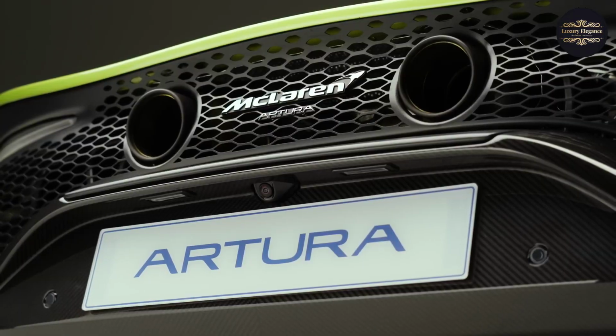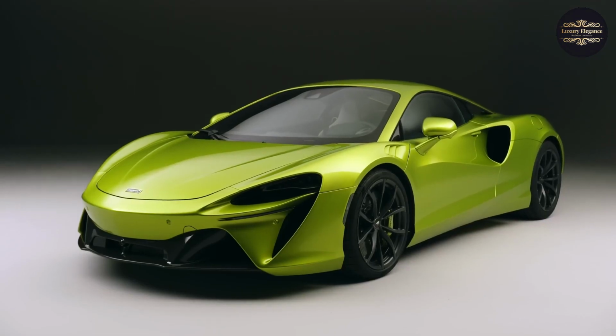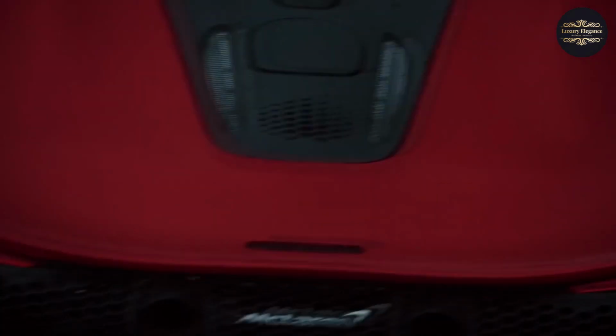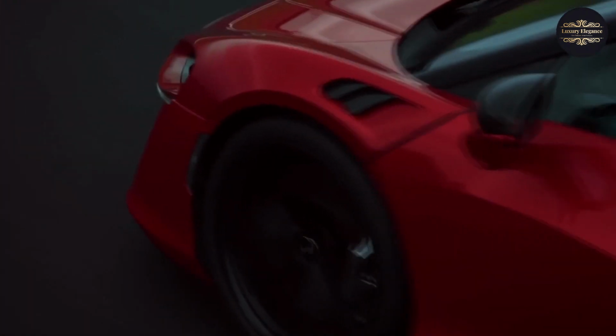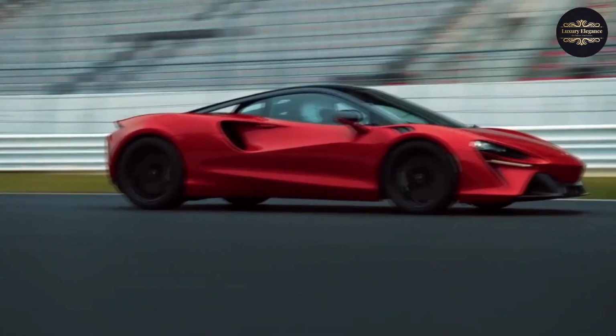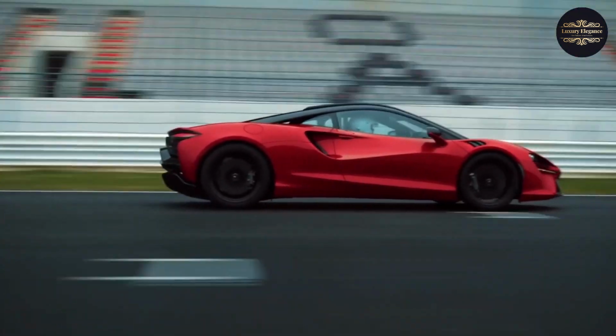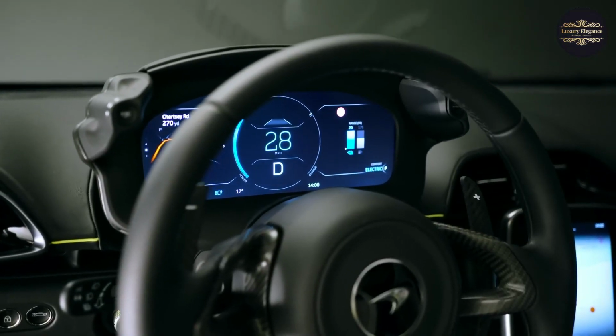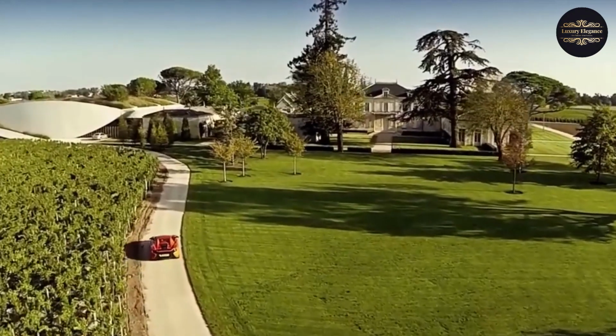McLaren needs to get this model right since the performance car industry is moving toward electric cars and makers are trying to figure out where they fit in this rapidly changing market. First views of the car have been very good, and it's just as fast as the company's other cars, which is always a good sign. It can go from 0 to 62 miles per hour in 2.9 seconds, and it can go as fast as 205 miles per hour.